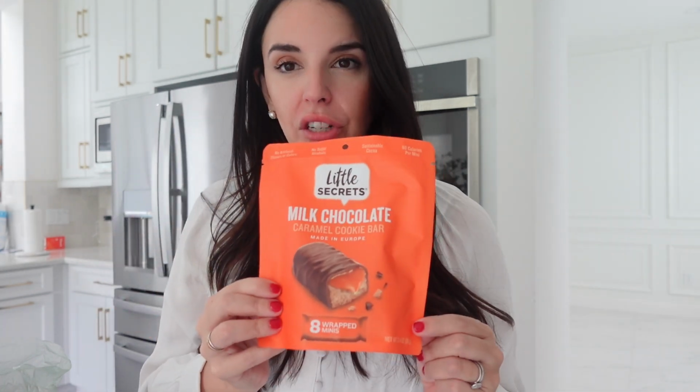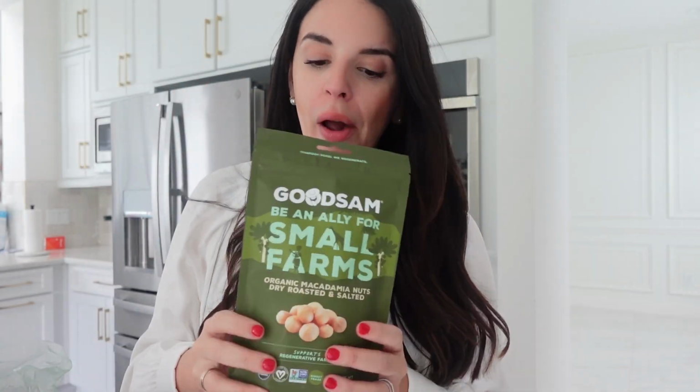I also got these little milk chocolate cookie bars from Whole Foods, and I had one yesterday. It was fantastic. And then some salted macadamia nuts that I'm going to have in little containers in their bedrooms, so they can have some snacks at night if they don't want to bother us or come downstairs. So this is like a basic haul from Whole Foods.